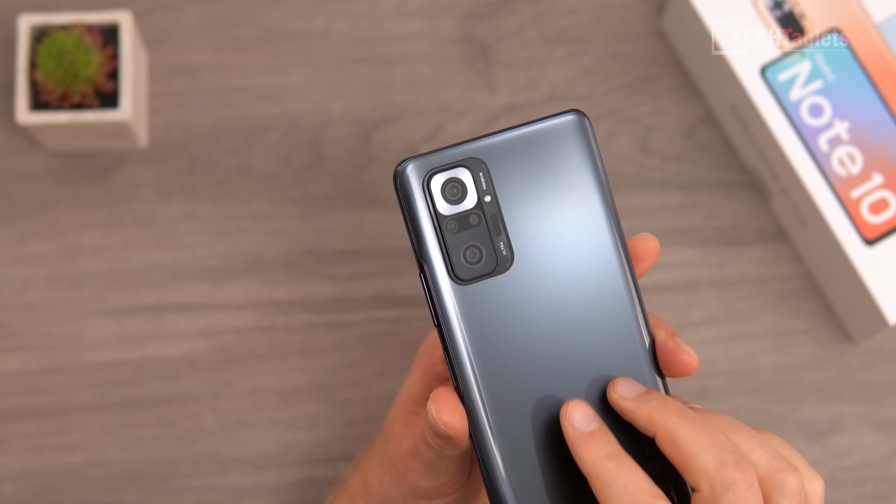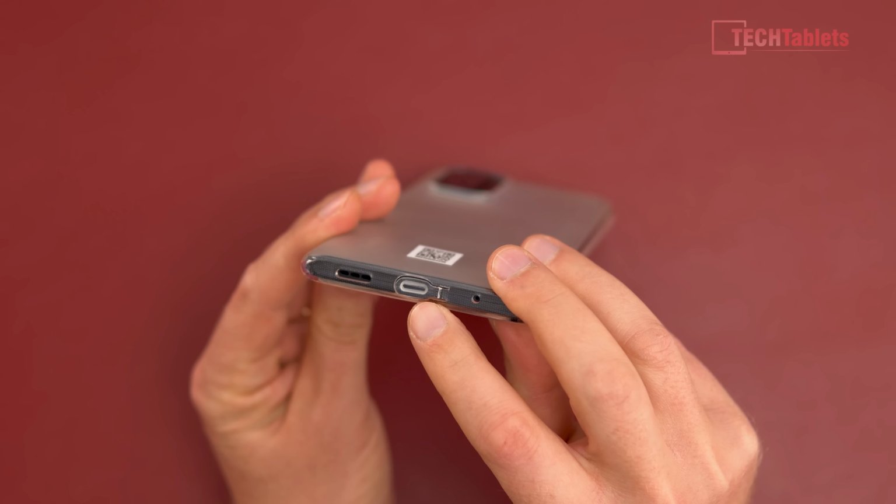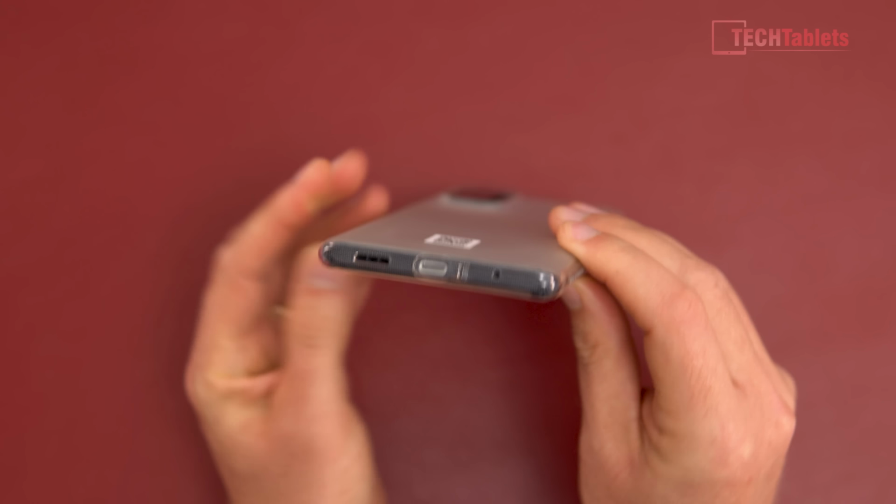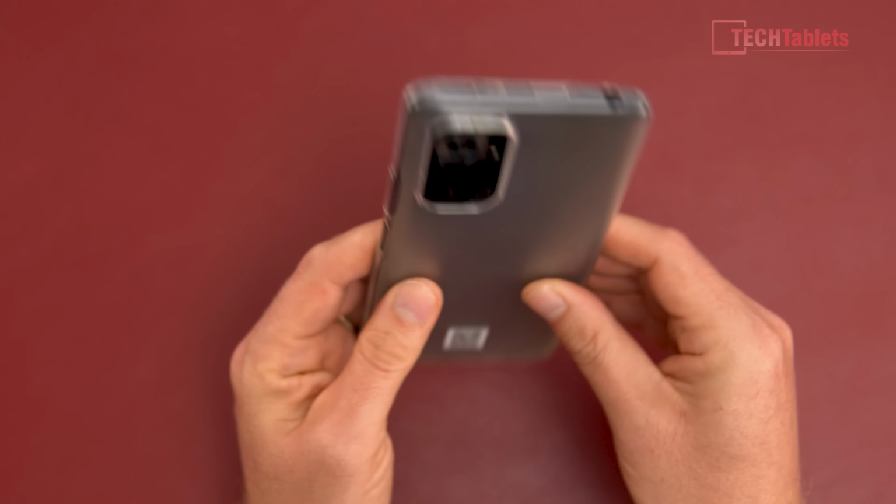So very good case because there's a raised lip for the camera so you don't damage it. Covers the volume button. This of course is open for our fingerprint unlocking. And they've gone as far as to give us a tiny little flap here to cover that Type-C port to stop it filling up full of dust and rubbish. And then up the top, we've got the perfect cutouts as well there for the speaker and then for our earpiece too, which is right here.